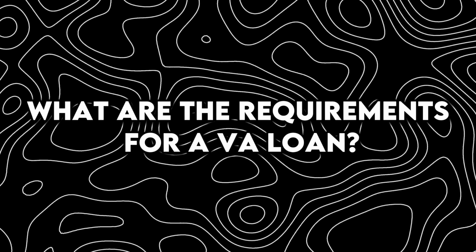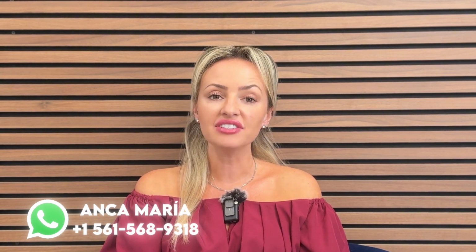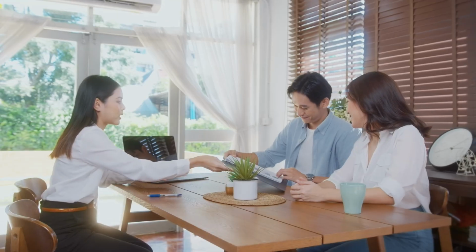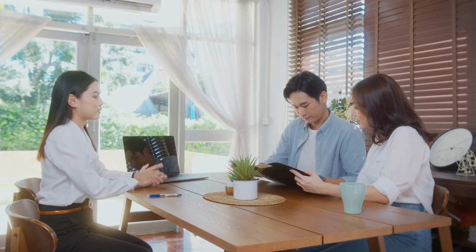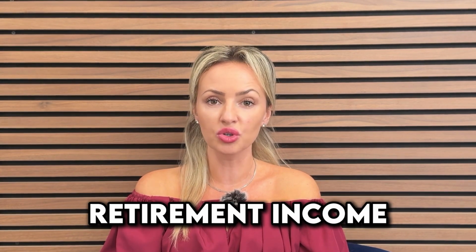So what are the exact requirements for a VA loan? VA loans don't have one-size-fits-all requirements. Different lenders may have slightly different rules when it comes to things like credit score. For example, one lender might require a credit score of 620, while another might ask for a 640. However, the basic VA guidelines include checking your credit profile, meaning how well you've managed your credit, verifying your income through pay stubs, retirement income, or military disability income, and making sure you meet the other general requirements.